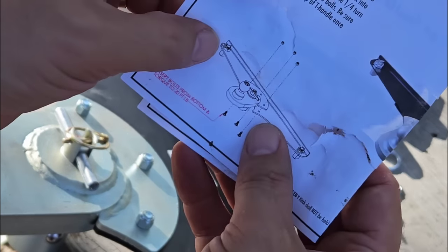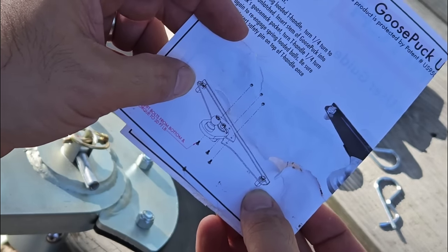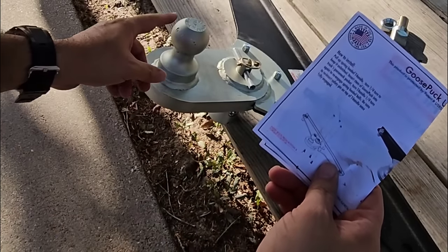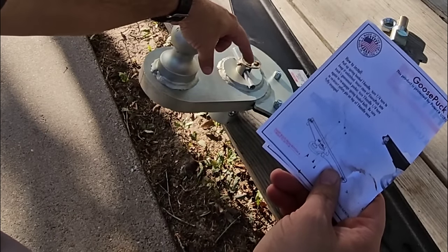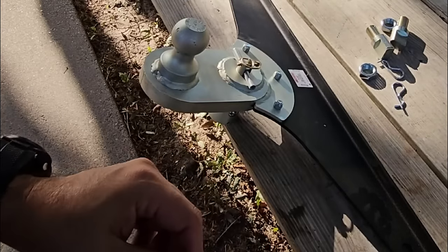And we just need to attach the end pieces right here. And it looks like they don't actually lock into the puck system. They just drop into the puck system. Because all you're looking for is something to keep this assembly right here from rotating when it's dropped into your ball mount. So let's go ahead and get the rest of this assembled.